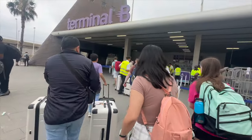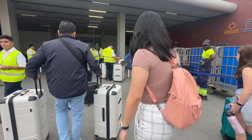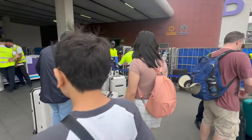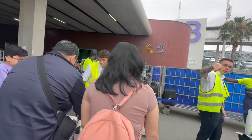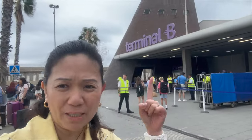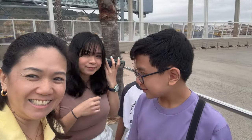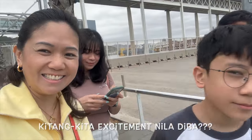We're already here at the cruise terminal. We're at Terminal B, dropping off the bags na dito lang sa labas. We're already here, Terminal B, sa Barcelona port. Excited, boys, for our cruise? Yeah. Yeah? Excited? Let's go! Yeah, let's go.